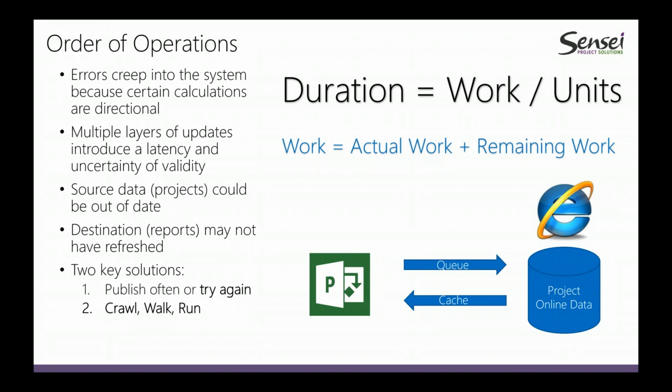Likewise, work equals actual work plus remaining work. And so that actually assists you with modeling a task and its progress through its life cycle. So if I have an 8-hour task and I've done 4 hours of actual work, that would mean that I have 4 hours of remaining work. And that is a start.